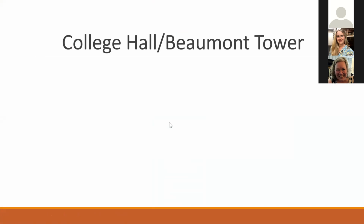Okay, next we're going to talk about College Hall and Beaumont Tower. When I was putting this together, I was going in chronological order, and obviously College Hall would have come first, but it's difficult to talk about either one of these buildings without having to reference the other. So it was just decided we were going to put College Hall and Beaumont Tower together. So this is going to be about the biggest section for our presentation.